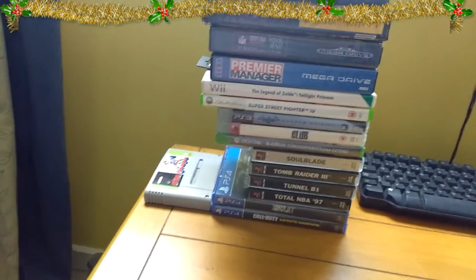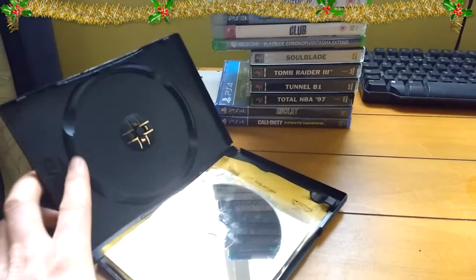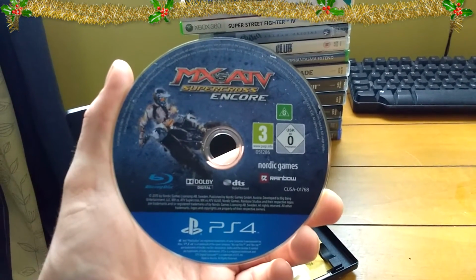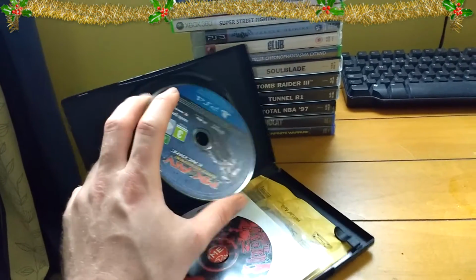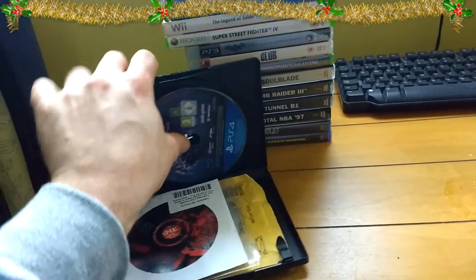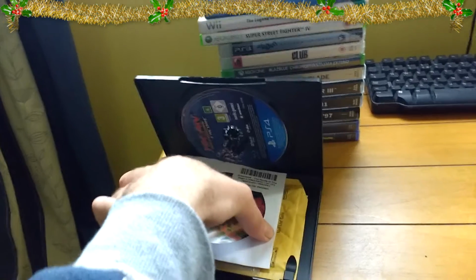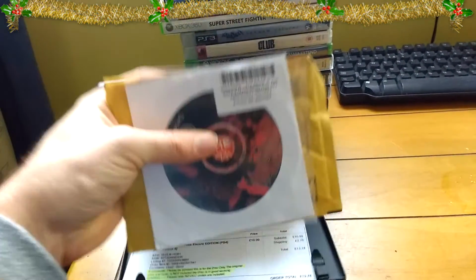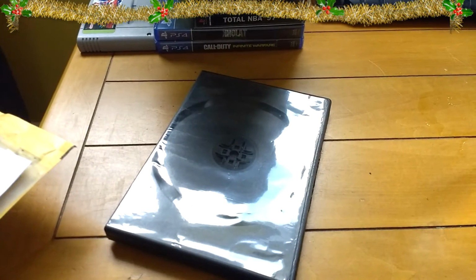Just open this one first. Basically it's a DVD case, and inside it is a copy of Disc Only MX vs ATV Supercross Encore. What happened with all of these things pretty much here is I ordered them from Amazon using my phone, and I was taking a gamble as to whether they came with boxes or not, because I didn't work out until afterwards how you actually see the box and condition and all that on Amazon.